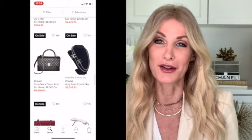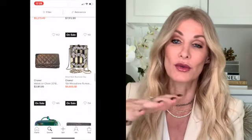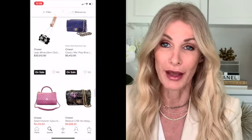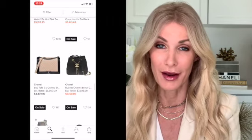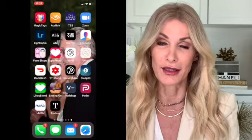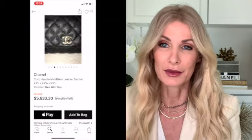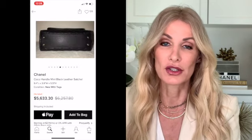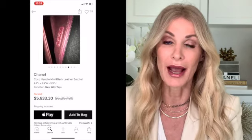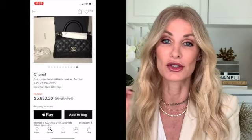So that is my favorite type of handbag, the Chanel bag. The reason is, if I ever decide to resell the Chanel bag, Chanel bags hold their resale value better than any other designer handbag. So that is why I choose to carry Chanel bags. Plus, I just absolutely love Chanel bags. I think they're chic. I think they're gorgeous. I think they're timeless and they're classic. So I would search, let's just say I'm looking for a black Chanel flat bag with gold hardware. You can search that. You can search it with tags. You can search it without tags.